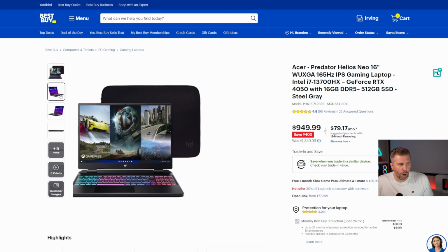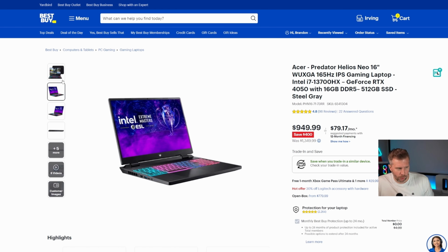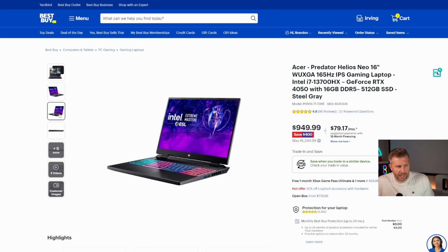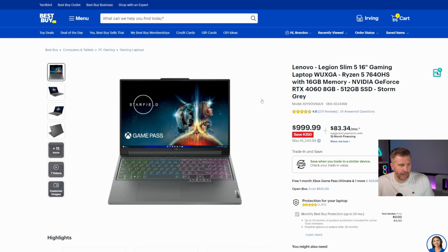Acer Predator Helios Neo 16, you get a laptop sleeve in here. It's a little bit larger laptop here, but it's a really nice, I think, build quality for a more budgety laptop. A 4-zone RGB keyboard, very good thermals in this laptop, and a very bright 400 nit Full HD display, which I really like. $949 currently. Only an RTX 4050 though for $950 is not amazing, but mainly it's a good deal because of the high quality screen paired with great thermals.